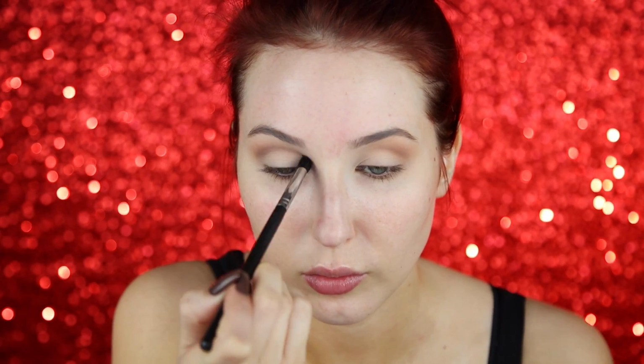Then I'm going to be going in with Makeup Geek Faux Fur, which I die for that name. Is it not perfect? Oh, it's too good to be true. I'm going to grab a much more small tapered brush. This is an M411 by Morphe.